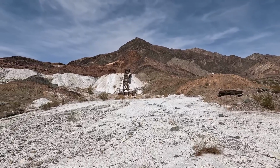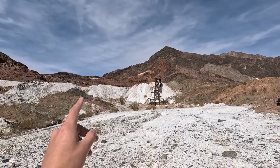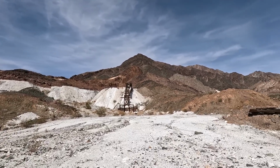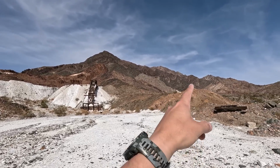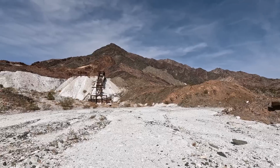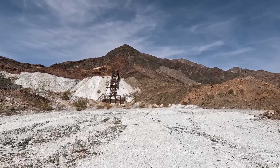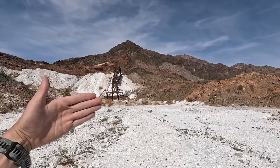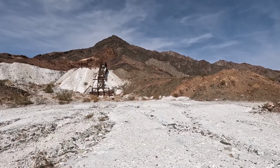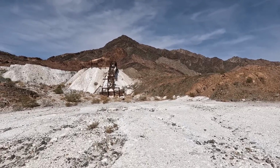There's actually a few of them out here. We got this one. We got one higher up there. I think that one has a head frame. And then there's at least 2 or 3 more further up the road, and they were pretty much following the same talc seam in this general northeast direction.